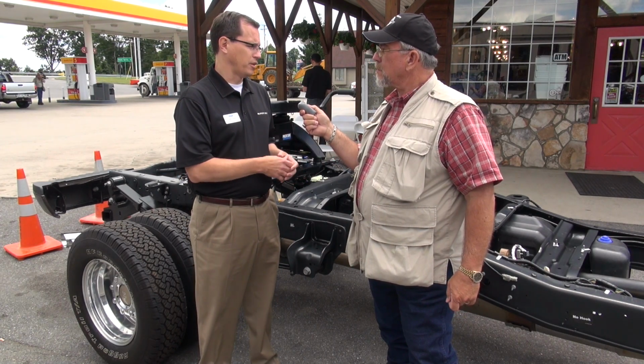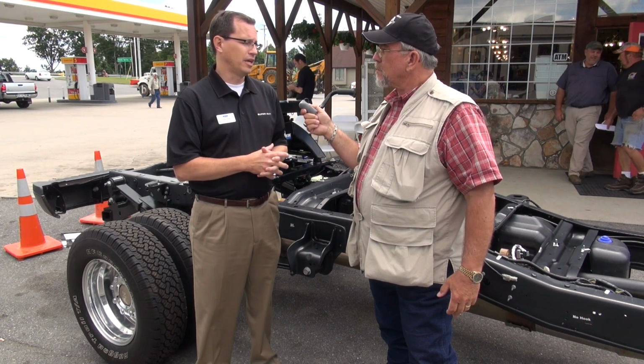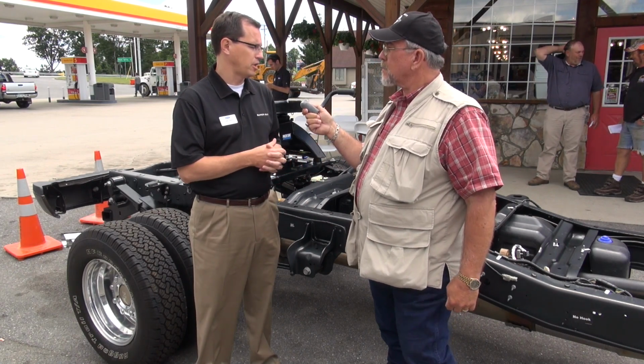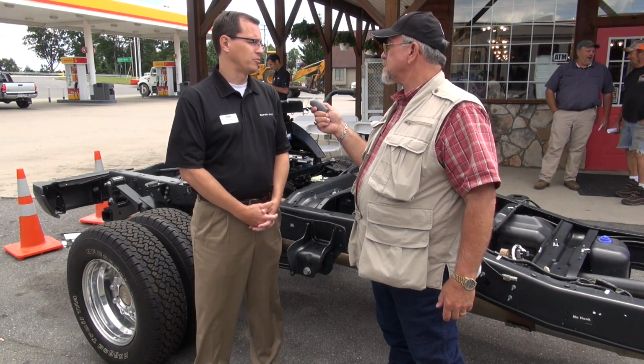We don't think we need more than that to carry the heavy loads. Obviously, as we took you through today in our trailer tow comparison, we've got class-leading trailer tow capability still with a C-channel frame. And we, of course, still run it through our Built Ford Tough durability testing, and it's the right balance and right blend for us.